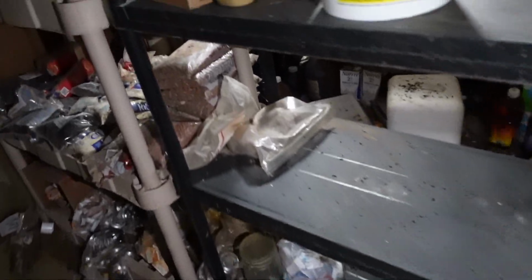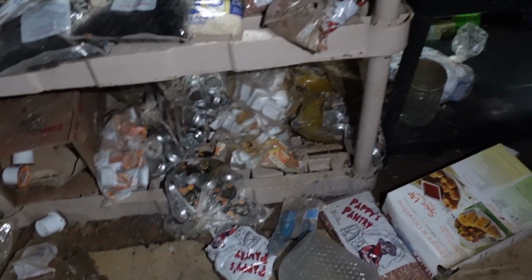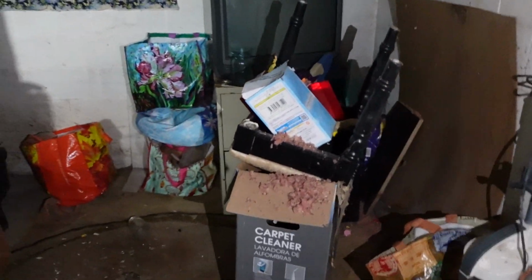You can see just a mess. Old canned goods, rice, condiments, jellies. Here's more of, I guess maybe like a makeshift living room they made in the basement. This used to be a really nice basement. It was painted, cleaned up, and looked good.